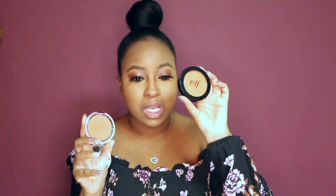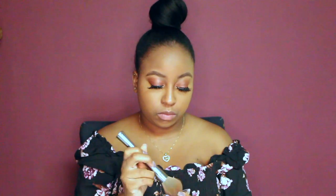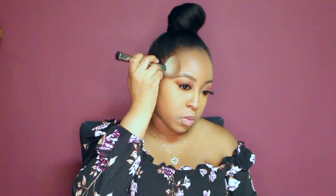I'm using the e.l.f. bronzer in the shade Deep. For drugstore, I had bought a new bronzer, e.l.f. Constantly Bronze, but this looks a lot like my powder shade. I was going to actually use it as a powder for you guys today, but I want to use that in general first before I even put it on a video. So let's go ahead and bronze this baby up. Just bring a little more warmth to the skin.